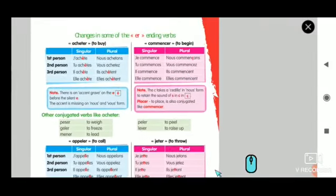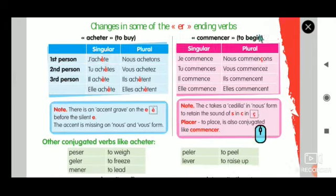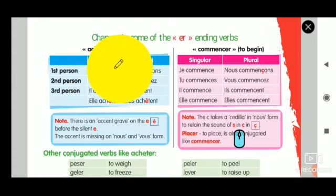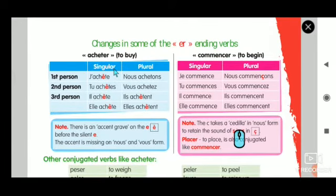So this is what we are going to learn today. The difference: acheter, commencer, what are the verbs? ER verbs, with some little differences. That is what we are going to see, some nuances, small differences. Already you know the ER verb conjugation. If it is an ER verb, the endings should be E, ES, E, ONS, EZ, ENT. So there is no change in that.